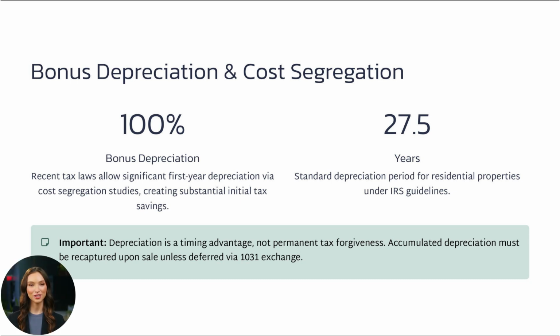They can supercharge that depreciation with something called a cost segregation study. This separates the property into its components, which then can lead to something called bonus depreciation, where a huge amount of depreciation is claimed in the very first year itself. This can create instant giant tax savings, but caveat emptor. Instant depreciation is only temporary. When the property is finally sold, that instant depreciation is recaptured and taxed unless you forestall it again using a trick like a 1031 exchange.